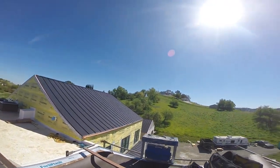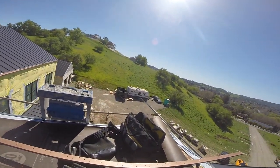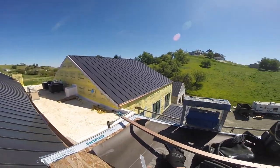What a gorgeous day. You gotta love it out here. It's nice and green. Feels like we don't even have a drought. Of course, we all know that's not true.